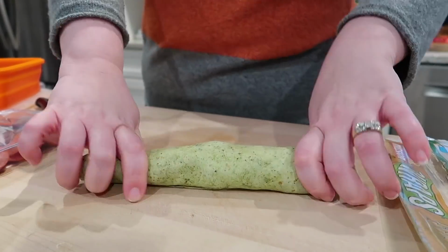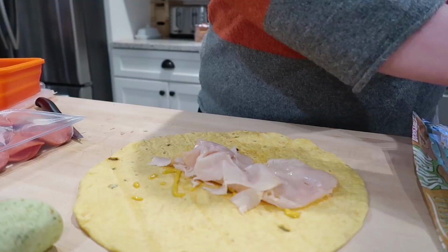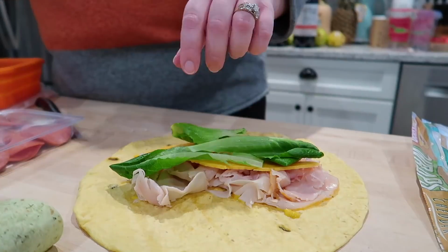For his, I'm using a jalapeno cheddar wrap, some turkey. I also put some mustard on there. He is a little bit more adventurous with his food, not too much, but a little bit more. So I also put some lettuce on his and then tightly rolled it up.